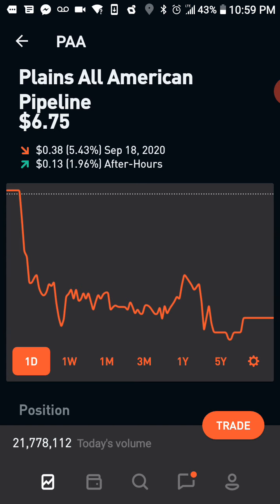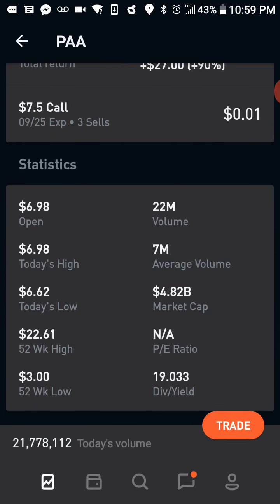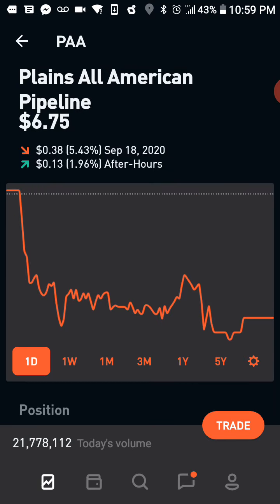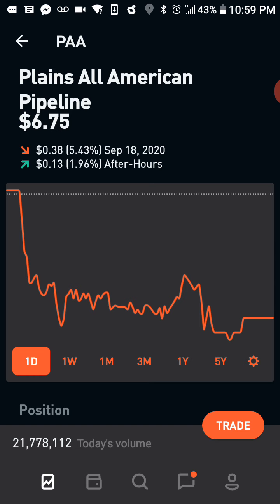Real quick here, PAA. This is a great dividend stock and a weekly option stock. It is a pipeline company, obviously. I kind of like it better than Energy Transfer. Energy Transfer's been just getting killed. I believe the dividend on this is around 10%. And I own 300 shares. I bought some more actually because the price dropped, I believe.